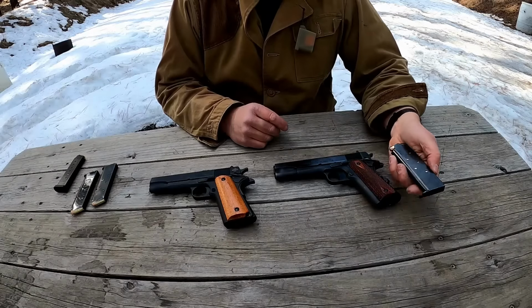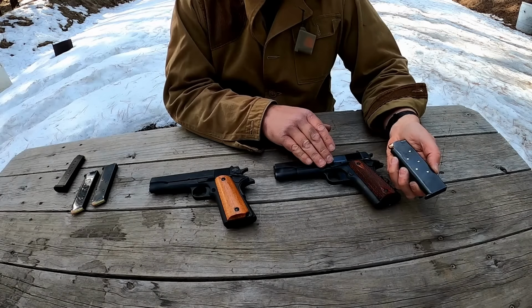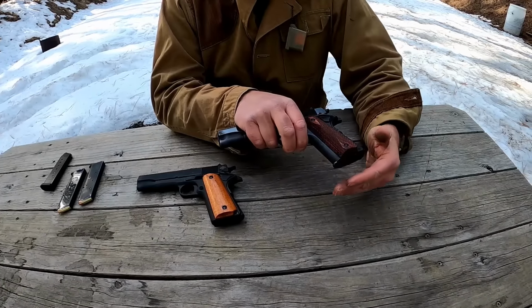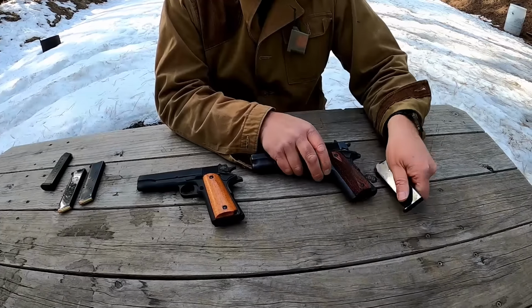Now here's your typical 7-shot 1911 .45 magazine. These days when you buy a 1911 .45, it will typically come with an 8-shot magazine. Mine came with 7s. And when you put the magazine in the mag well, it's flush with the bottom of the grip. You have to make sure you press on it just right to get it seated.